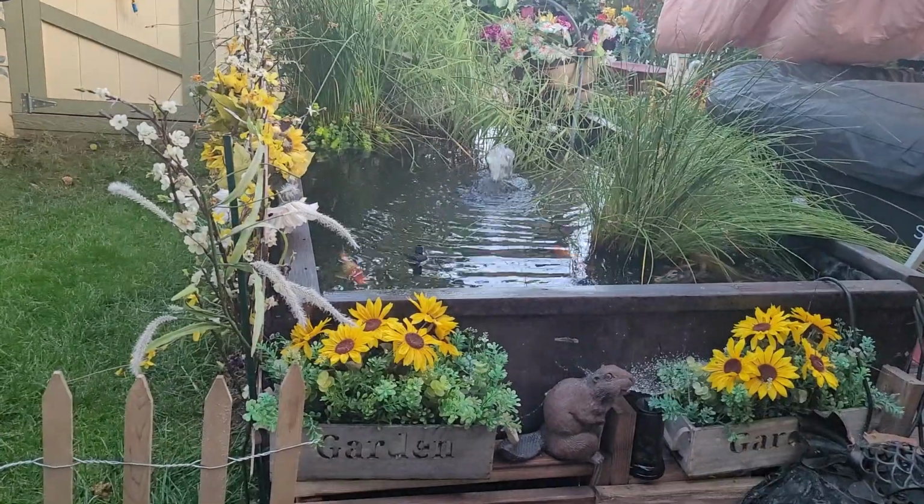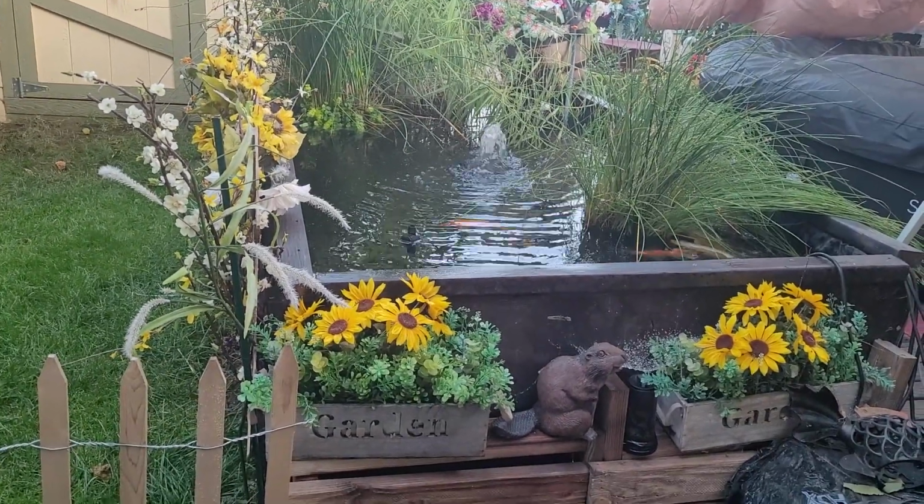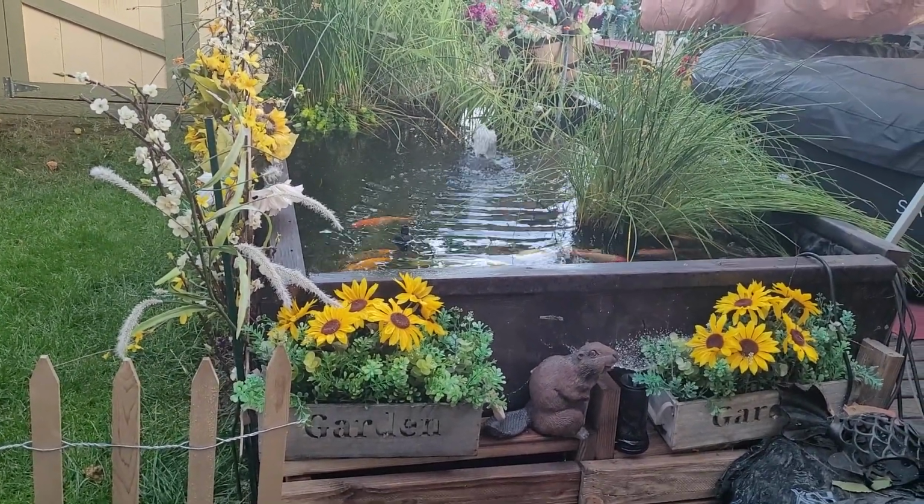Last video was of the pond that I had built. I'll give you a little update on it. I'll show you the fish here in a few minutes.